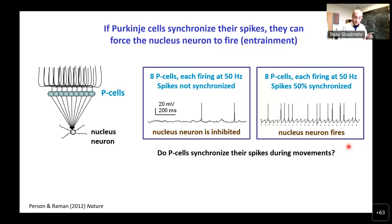So this suggested that in principle, if the Purkinje cells could synchronize their spikes, they could get the nucleus neuron to fire. Now, does this actually happen in real life? Well, real life meaning in the alive animal when they're making movements.